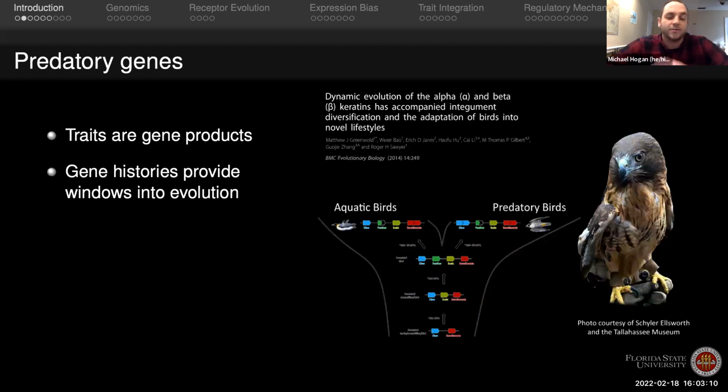Since all traits are, to a large extent, products of genes, and gene sequences evolve in predictable ways, we can reconstruct the timing of events that led to the emergence or optimization of predatory traits. For example, the evolution of keratin genes in birds closely reflects lifestyle shifts and the usage of talons for predation.